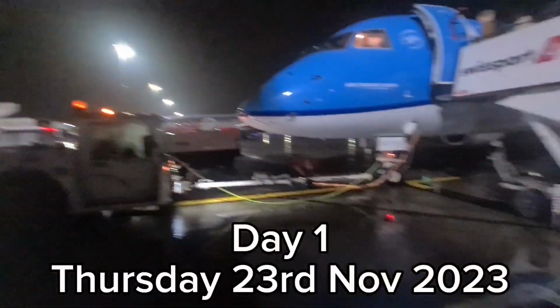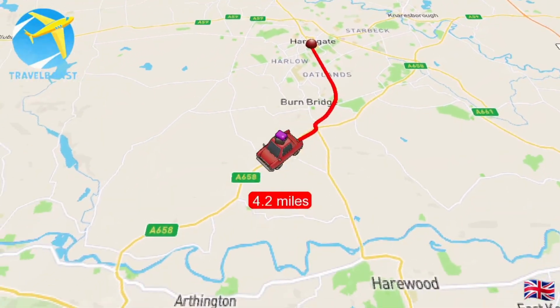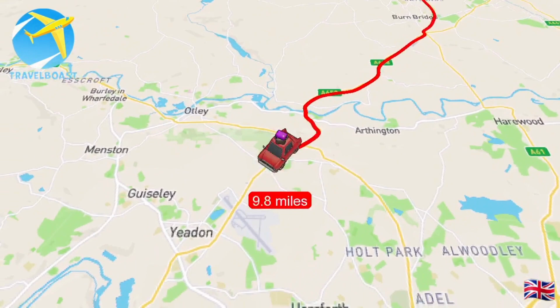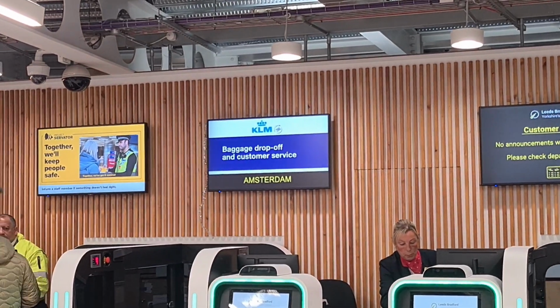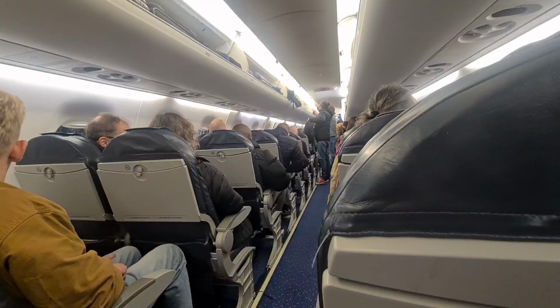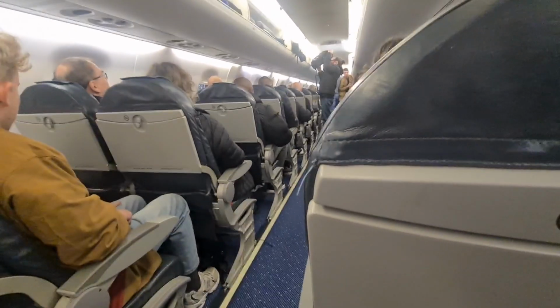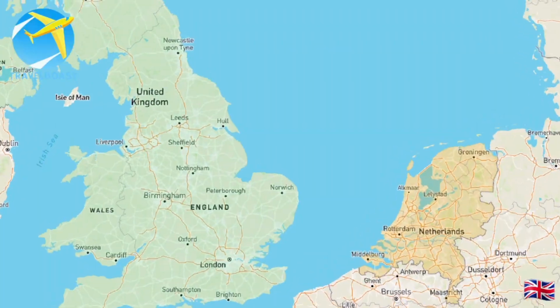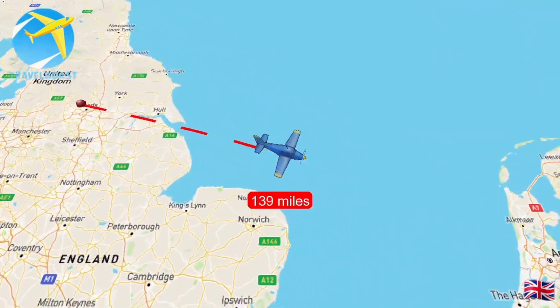So here we start at a very cool Leeds Bradford International Airport at 6:10 in the morning for the first flight out of the day, which is KLM over to Amsterdam. And we travelled, of course, there 11 miles from our house to Leeds Bradford, Christmas time, as you can see. A very small plane, 2x2 with an aisle in the middle, and it was just a short service with a drink and a small biscuit.